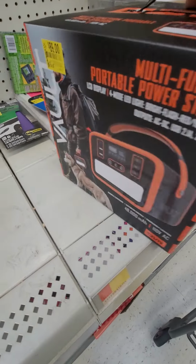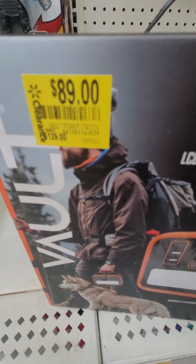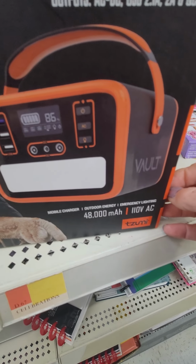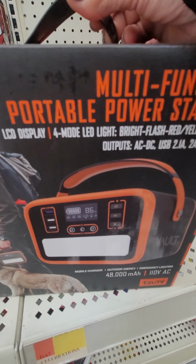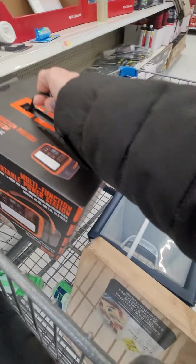Ooh, looky looky what Mama found. Multifunction portable power station. Regular $129 for $89. Mobile charger, outdoor energy. 110 volt AC, LCD display, mode LED light. Oh, yes. Thank you very much. That's a good investment to go with my other stuff.